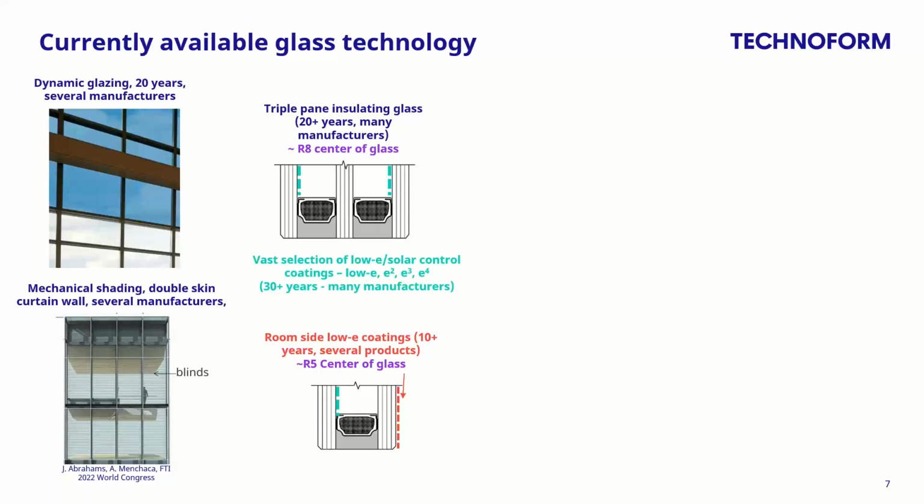There's a vast selection of low E and solar coatings, single silver, double silver, triple silver, and now even quad silver coatings. Those technologies have been available for over 30 years, and are available from many manufacturers. Over the last 10 years, room side low E coatings have become available. There are several products from several manufacturers available. Typically, they're used in a double pane insulating glass unit on the room side to allow you to have two low E coatings that can give you a center of glass R value of about 5.